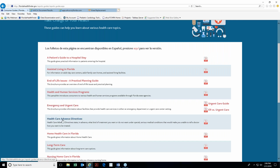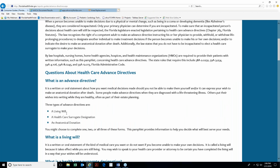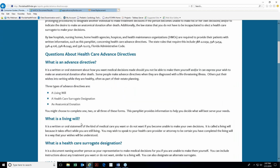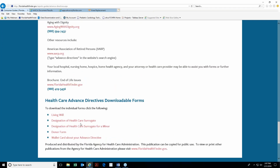On the website, if we click, for example, Healthcare Advance Directives, one of the most popular, this is what we'll see. Information about living wills, about healthcare surrogate designation forms, about organ donation. And at the bottom of this page, you can actually click to print your own copies, as many as you would like, of these forms. Those are all clickable right here at the bottom of the page.